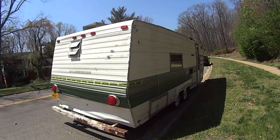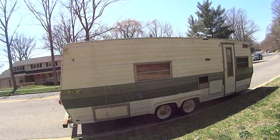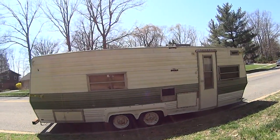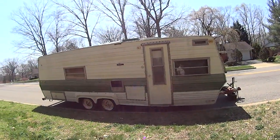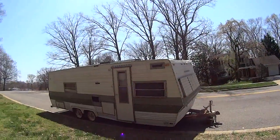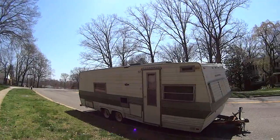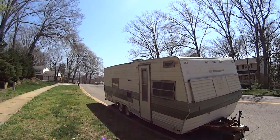I just bought it. How do you like it? It's my new home on wheels. Oh yeah, look at that beauty. Holy cow. Anyway, I gotta hitch it up and get on the road with it. It's a wilderness vehicle. Oh yeah.